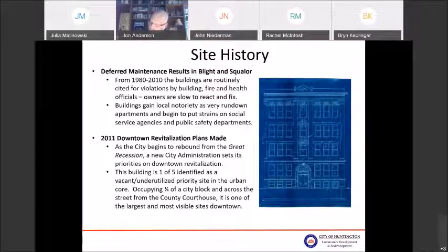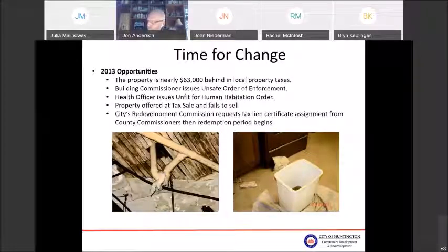in our community. In 2011, a new administration came to power here in the city and started making some significant plans for downtown revitalization. And this is really about the same time the city starts to fully rebound from the Great Recession. And so of those downtown plans that were made, this building is one of the 5 that are identified by the city as being vacant or underutilized and therefore priority sites in our urban core. This particular set of 3 buildings occupies about a quarter of our city block, and it's across the street from the county courthouse, making it one of the largest and most visible sites in our community and our downtown.